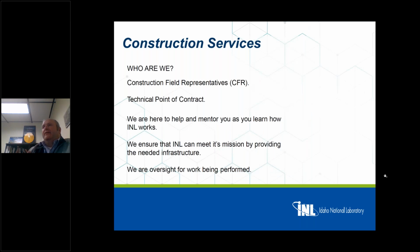So basically, who are we? You've heard a lot of people refer to the construction field reps, or the CFRs. Those are the guys who work with me. They are your technical point of contact, the boots on the ground interface that you'll have once you hit the field. Usually they'll be there a little bit up front, but they are your technical point of contact once you reach the field, and they wear a lot of different hats.